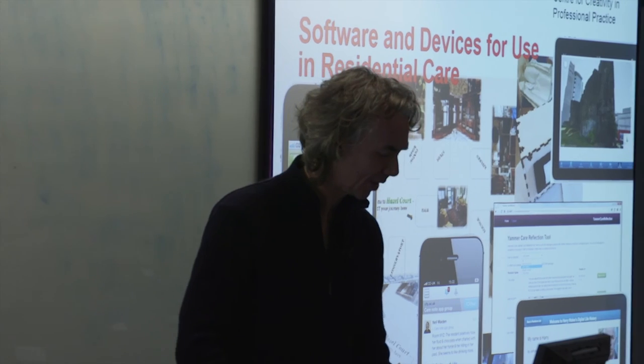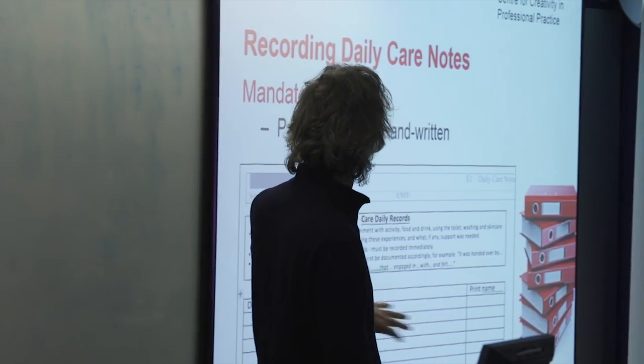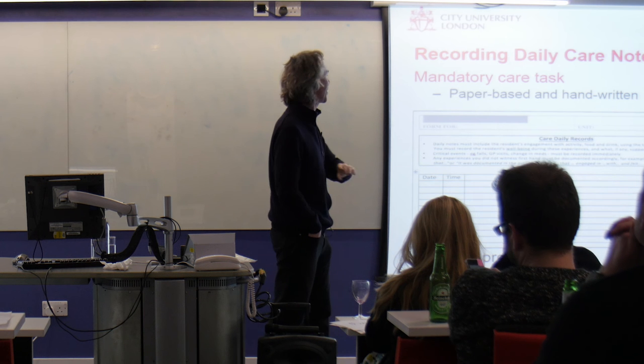And I'm going to focus in particular on one of those technologies, which was a mobile technology simply to replace the daily care record. There is a legal requirement on maintaining a daily care record, primarily for traceability purposes, to go back through the care of someone if they end up in hospital with an injury. And that's what it looks like.